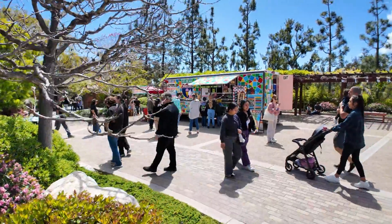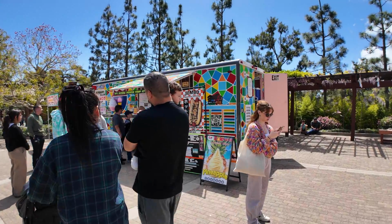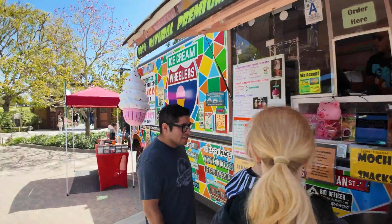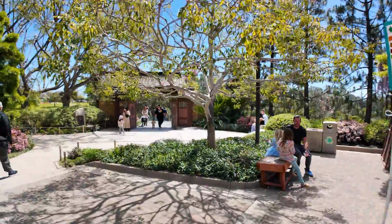Back at the ice cream wheelers, you can see they've also got some Dole pineapple whip and the jumbo Japanese hot dog right there. Shave ice over here in the corner. Popular in Hawaii, but also popular in Japan.